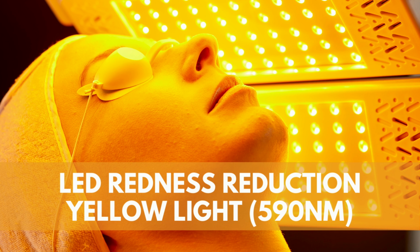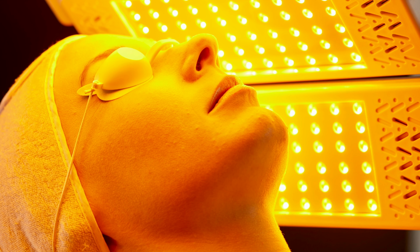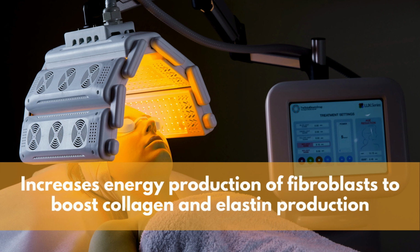Yellow light with a wavelength of 590 nanometers will increase energy production of fibroblasts to increase collagen and elastin.